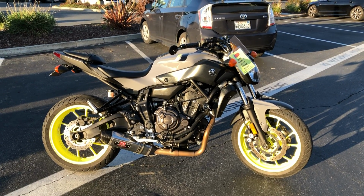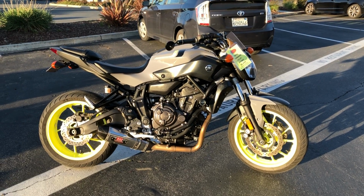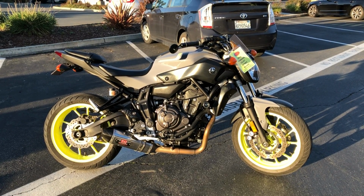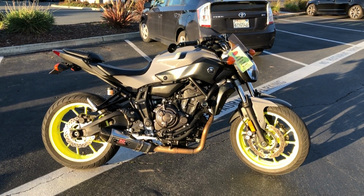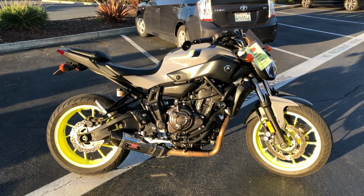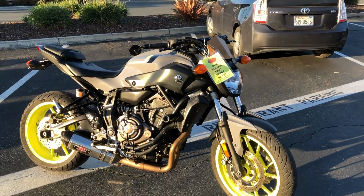Here we are at Contra Costa Powersports at our new location, 1150 Concord Ave. And today we have our 2016 Yamaha FZ-07. This is one of the hottest looking FZ-07s I've ever seen. Beautiful shark gray with the highlighted yellow wheels.